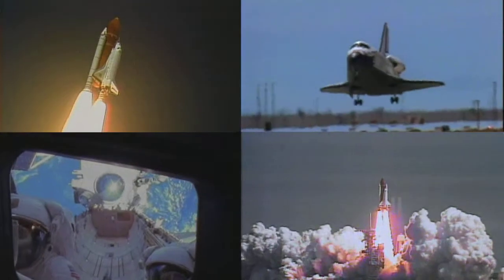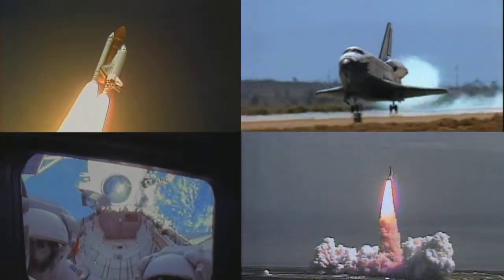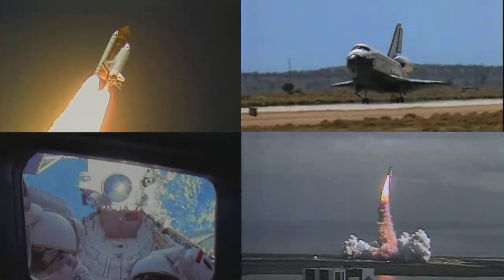There were many high points in the 3 decades of the Space Shuttle program, which will go down in history as one of mankind's greatest achievements. But success sometimes comes at a cost.